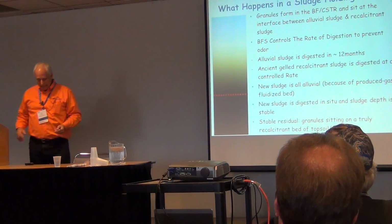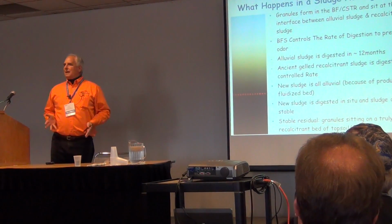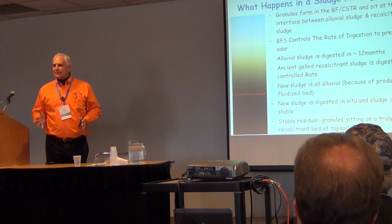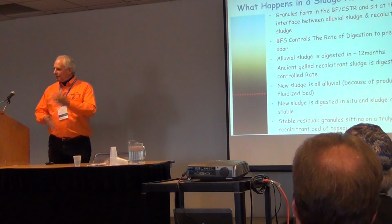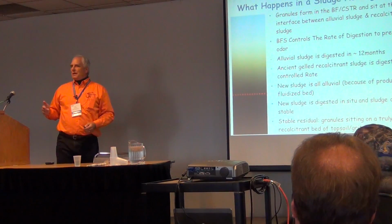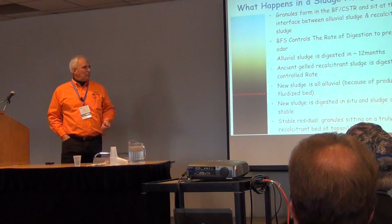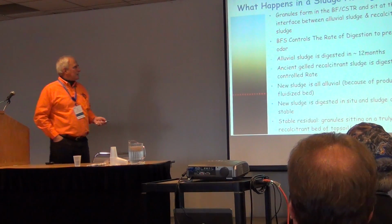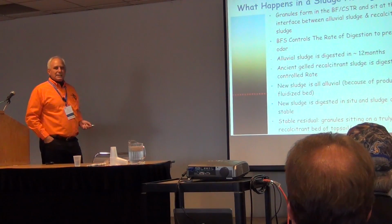One dairy farmer said, I've got 25 feet of sludge in a 30 feet pond. I don't care how fast. I just want to get it done as fast as I can. It's going to stink. You can't turn that much mud over without having it stink. And it had a horrendous odor for 6 weeks. But then he had 5 feet of sludge left. He got rid of all the sludge all at once. Most mayors don't want us to do it that fast. But the alluvial sludge is digested in about 12 months.